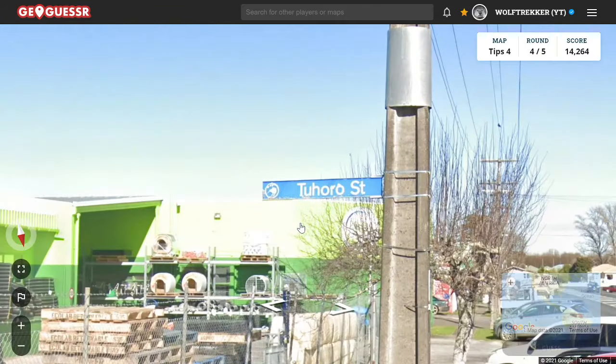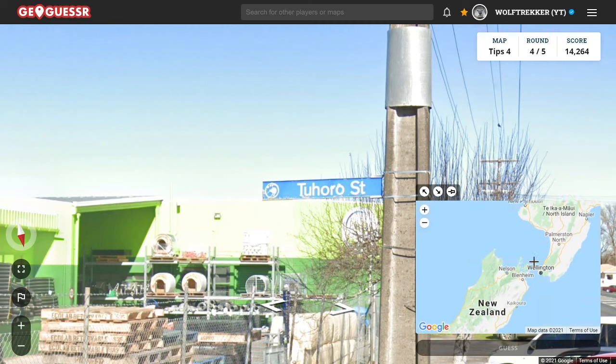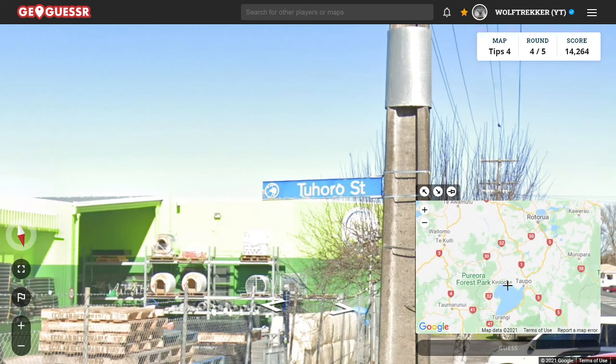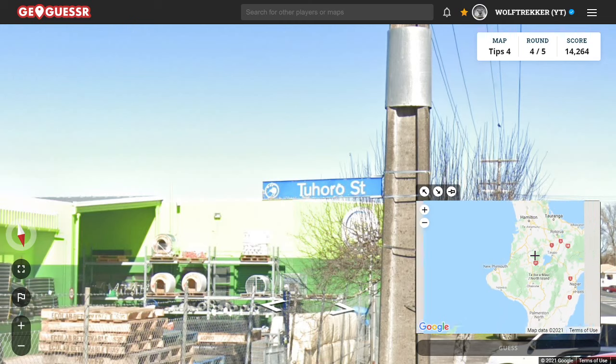Okay, so the next tip I have for you is about the kind of language you get in New Zealand and Australia. This kind of word, Tuhoro, is a very Maori sounding word. One thing I find is that New Zealand place names sound very, very different to Australian native place names. I mean native place names, not English names like Christchurch, but native place names like Wanaka, Rotorua, Taupo. You'll quickly find out that the New Zealand place names sound very different to the Australian.